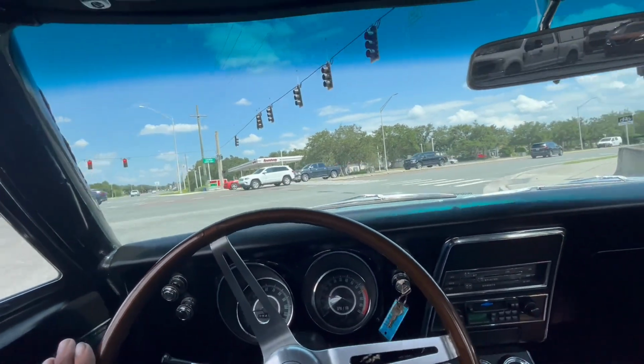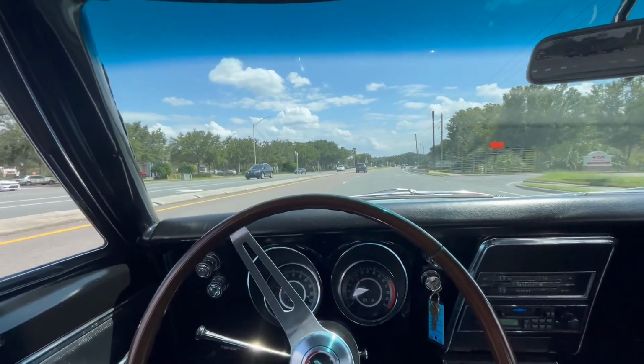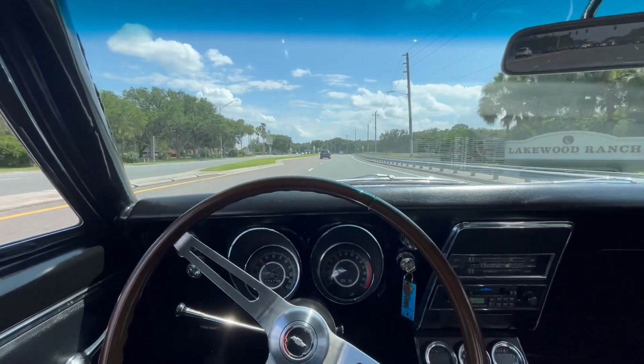Other than that, it's got the baby moon style wheels on it, spoiler in the back. I believe they called it the bumblebee stripe going around the front end. Also has the hideaway headlights for the RS edition.